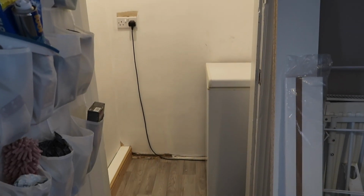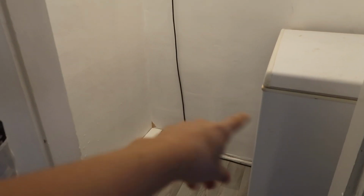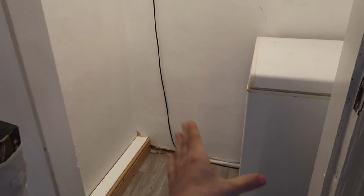So I've cleared in there out, and I still need to get a skirting board for it, because when we did the renovations, we didn't get one for there. We don't know why he never did that. I think it's because we was originally going to have this freezer here, but then we thought it'd be easier to have the space open so we could put like the Hoover and stuff in there.